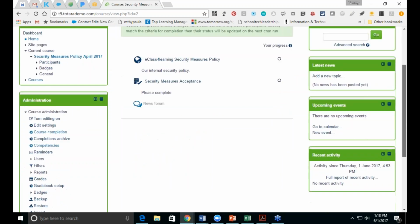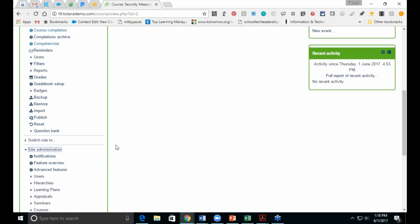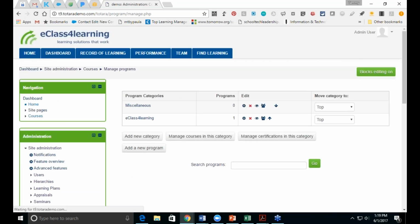So, under site admin, again, this is something that a site administrator can do, we go to courses and then manage programs. Okay, so I have a couple programs here, and you can see if you can organize these in categories if you want to. And then you can go from there.